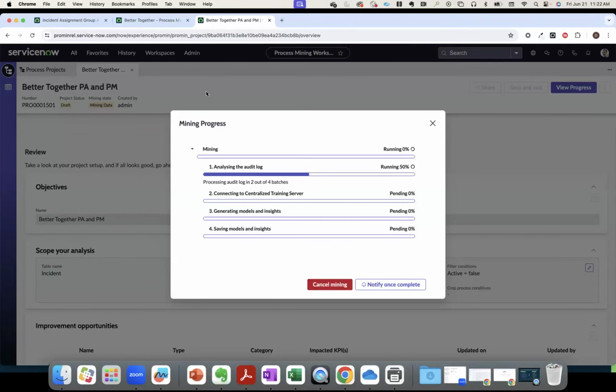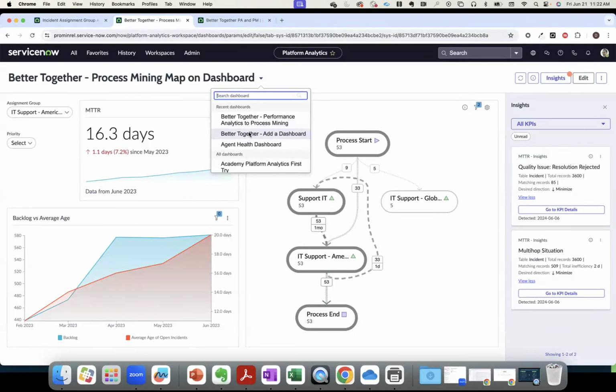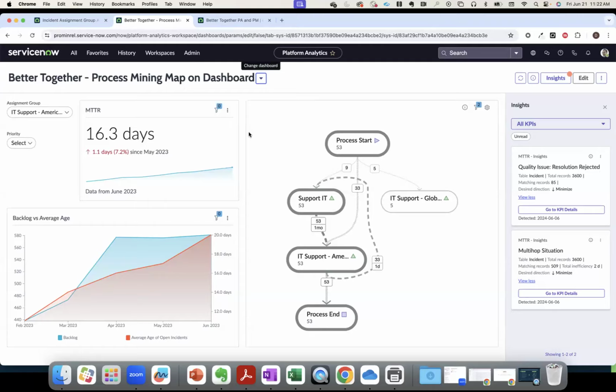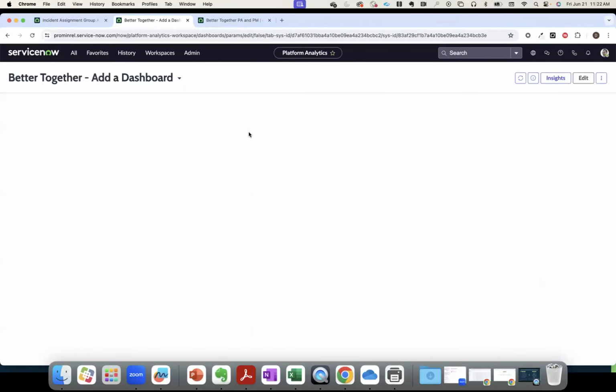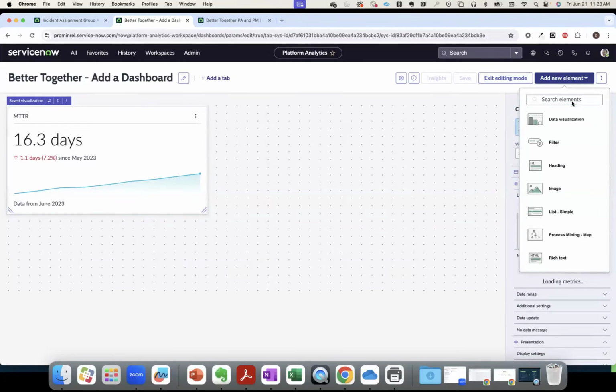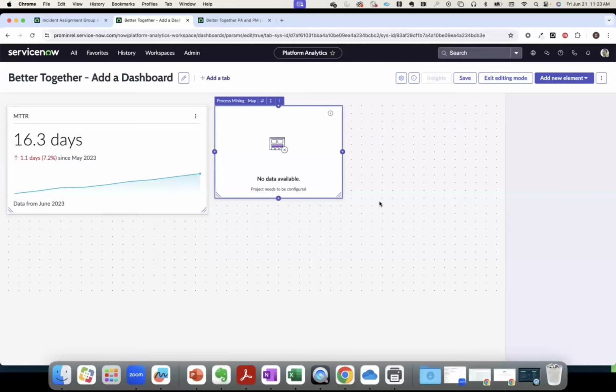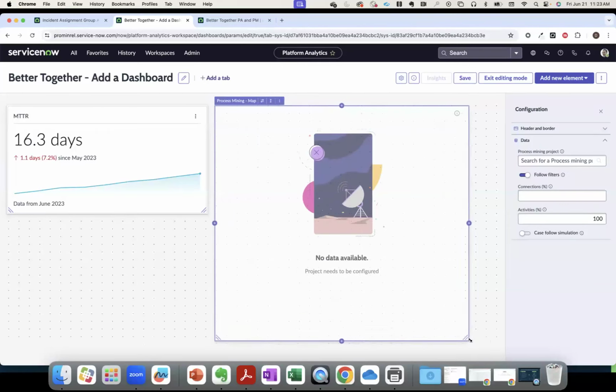In the interest of time, I'm not going to wait for this one to finish mining here. I'm just going to come back over here and use an existing one and add it to the dashboard. So once that finishes and you have your finished process mining project and you want to add it to a dashboard, you'll simply come over here to the dashboard you want to add it to. You click on the edit button and you can say add a new element, right? And you're going to see where you have data visualizations, filters, headings, but then you'll have an option called process mining map. So we'll add that process mining map to our dashboard.